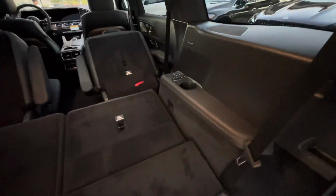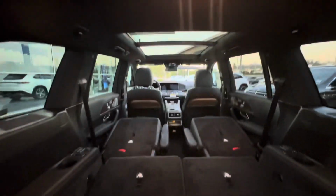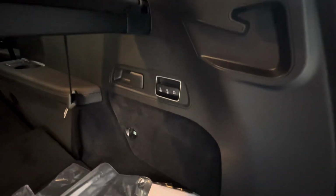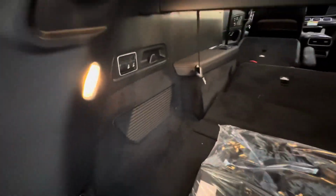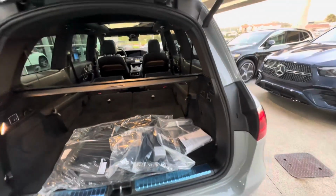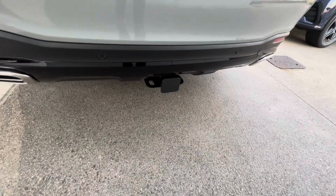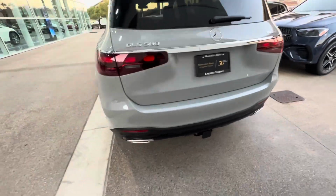3rd row in this car, by the way, is heated. It is an option in GLS. Panorama roof is standard in all GLSs, including 450. You can fold all seats with these buttons here, so all 3 rows seats are automatic. Tow and hitch, I believe, is also standard on 580.